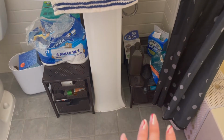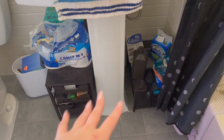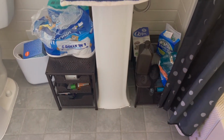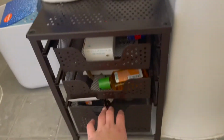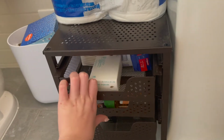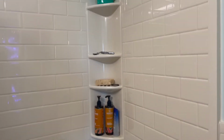So it's really hard to store a lot of stuff in there. So what both my roommate and I did is we got these really cute foot stools, storage things. I don't really know what they're called, but it really helps. And it's an easy place to store a lot of larger belongings like feminine products or shampoo or soap bars and deodorants. The shower doesn't have a lot of storage space as well. This is the only thing you have other than the sides of the corners and everything.